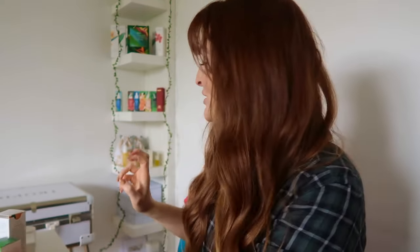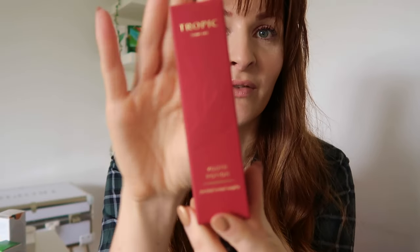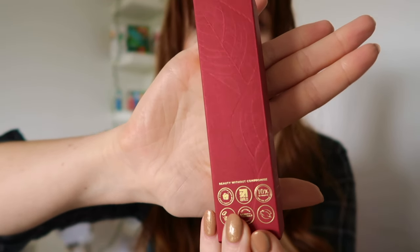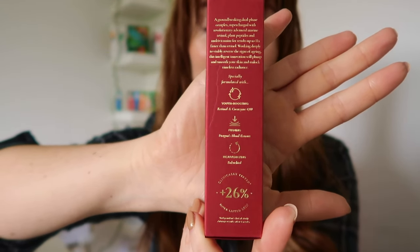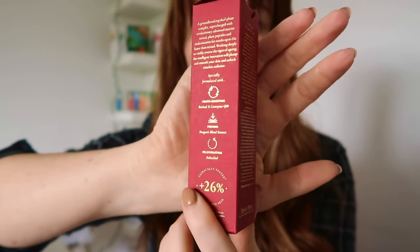Our youth potion packaging has changed. It's a lot more sleek, and let me show it to you actually. It was white before. Now it's this sort of deep red, and it's got a leaf. Can you see the leaf embossed on it there? The gold, I think, looks beautiful. It really stands out. And then again, you've got the clinical data and the hero ingredients on the other side. Our ingredients on the back.